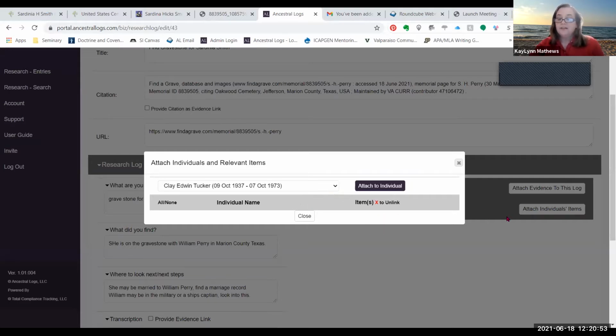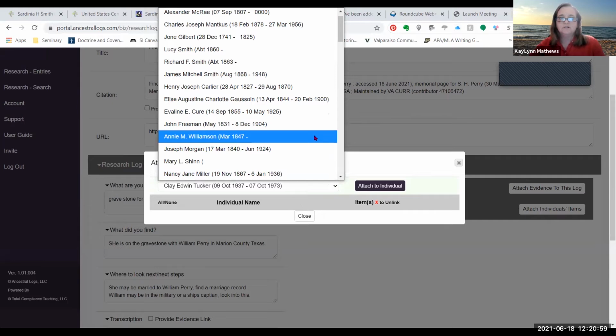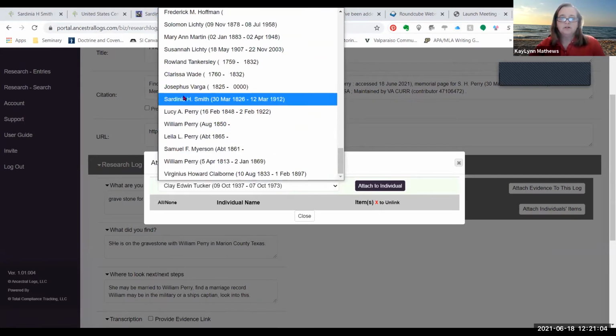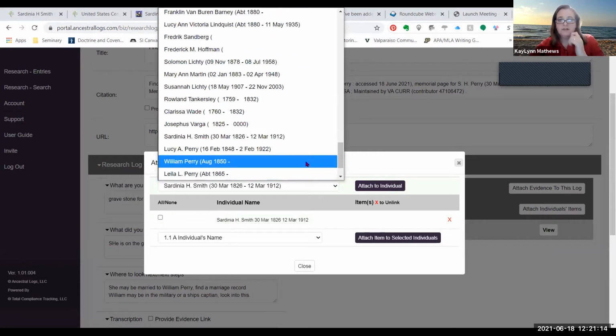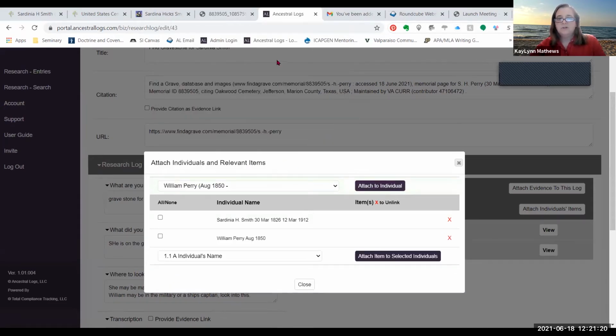You would click the file name and then click OK or save. And then you need to attach it to individuals. So I know she's at the bottom because I just uploaded her. We're going to attach it to Sardinia and then click attach to individual. There she is. And I'm going to attach it also to William because he was mentioned. And was there anyone else mentioned?